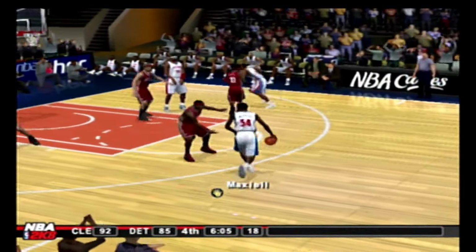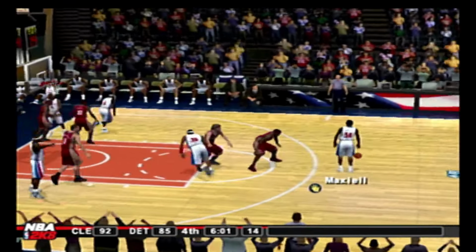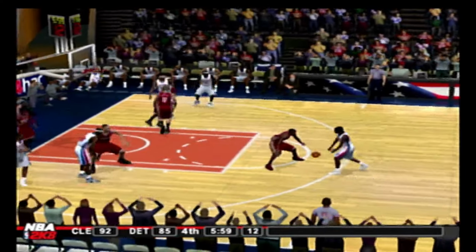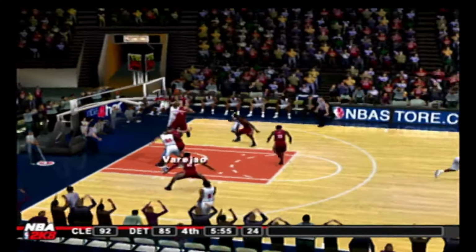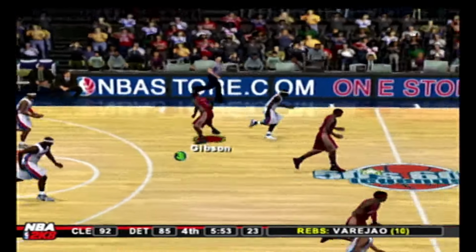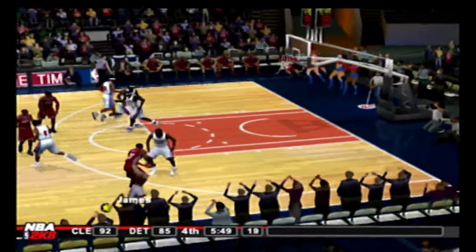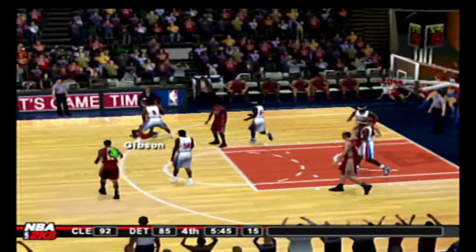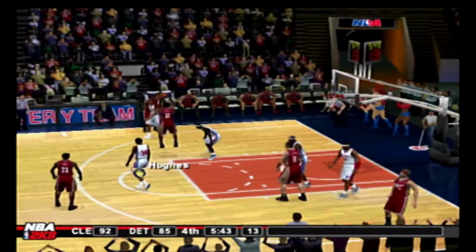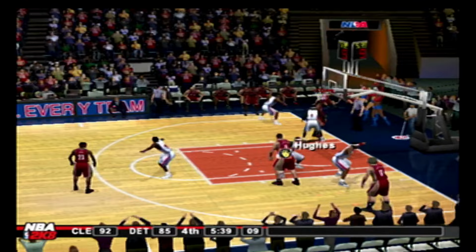Passed it to Maxiel. Skips it to the middle. From just inside the arc, Varejao hauls it in. The Cavaliers with the ball, and it's a 7-point game. Passes to Gibson. Lobs it to Hughes. Hughes tries to post him up.